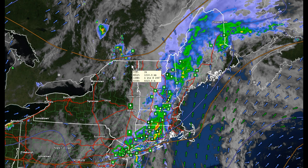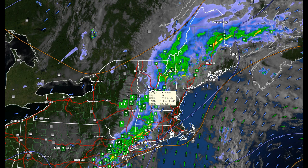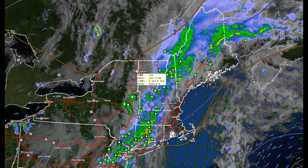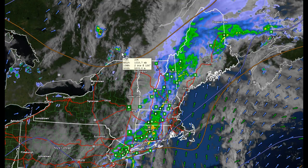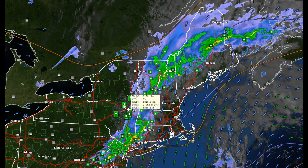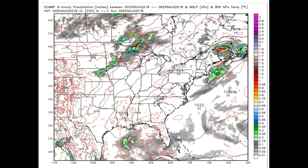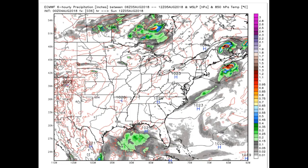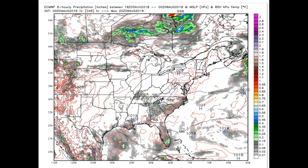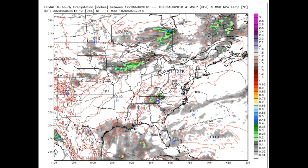Most of the day should be dry as we get into the afternoon, and that'll continue, it looks like, into Sunday as well as Monday, the caveat being a couple isolated showers and thunderstorms potentially getting very close to the Vermont-Quebec border. Okay, taking a look at this, valid this evening, Saturday evening at 8 p.m., and just running the latest 6-hour increments of the European model shows that we have dry weather through the day on Sunday as well as into Monday.